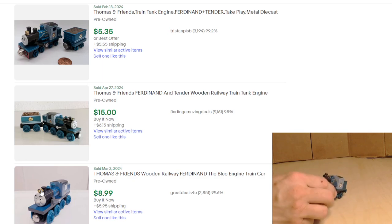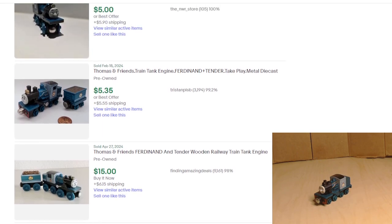Looks sharp, that. Also, the train's bigger. If you notice, there's the smokestack and then 2 additional protrusions. Mine only has like really 1.5. Yeah, so we'll do 8. 8's fair.